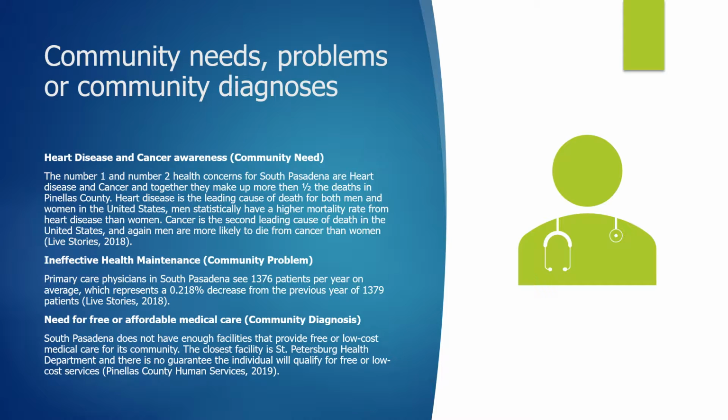Community needs, problems, and community diagnosis. A community need: heart disease and cancer awareness. And this is because the number one and number two health concerns in South Pasadena are heart disease and cancer. And again, together they make up more than half the deaths in Pinellas County. Number two is a community problem as well.